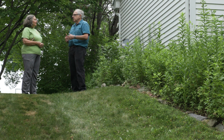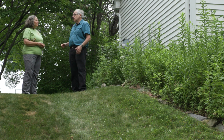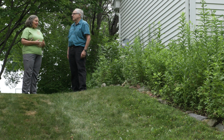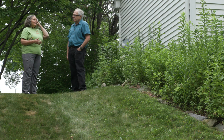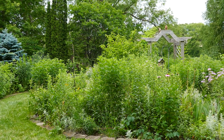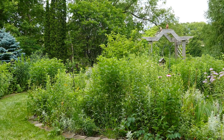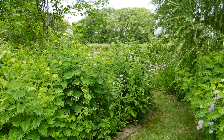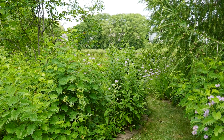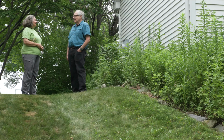And did you use seed or did you use plant plugs? We started off with plant plugs, but as the mulch breaks down, native plants start reseeding on their own. So that's why I've got such a wonderful dense planting. I have by no means planted all of these plants. The native plants take care of that themselves. It's a gift that keeps on giving.